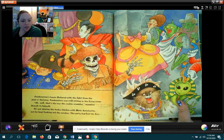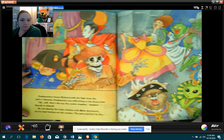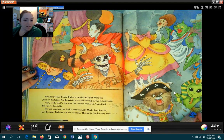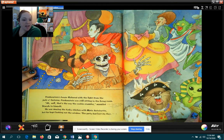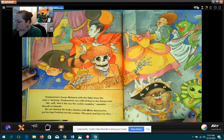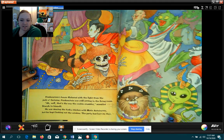Frankenstein's house flickered with the light from the jack-o'-lanterns. Frankenstein was still sitting in the living room. There he is. "Ah, well, that's the way the cookie crumbles," mumbled Dracula to himself. He was dancing the funky chicken with Marie Antoinette, but he kept looking out the window. The party had lost its fizz. I like the alien is dressed as King Tut.